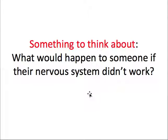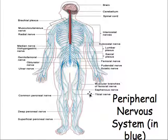All right. What would happen to somebody if their nervous system didn't work? All kinds of things. You wouldn't have signals to say, hey, we need to move and pump blood. You wouldn't have signals to say, hey, your bladder's full and you should urinate. You wouldn't have thoughts or feelings about things. Your nervous system is so important.